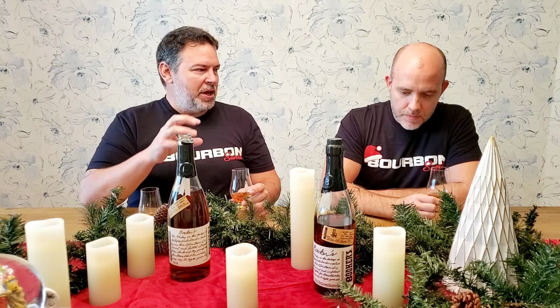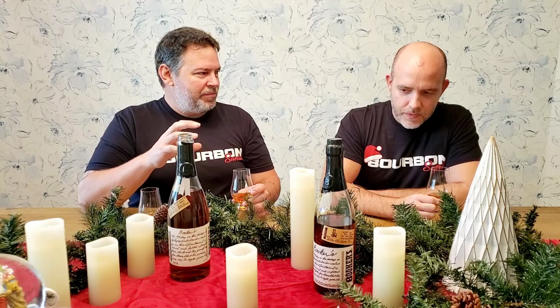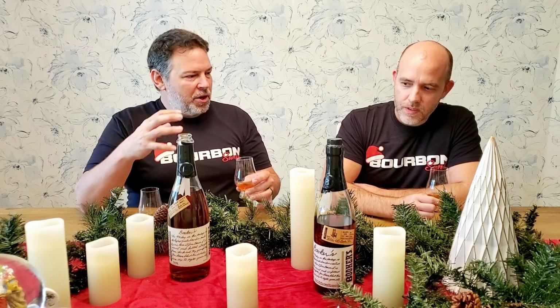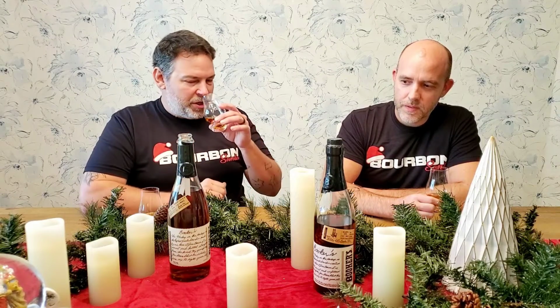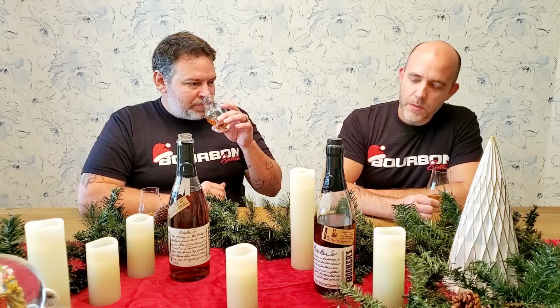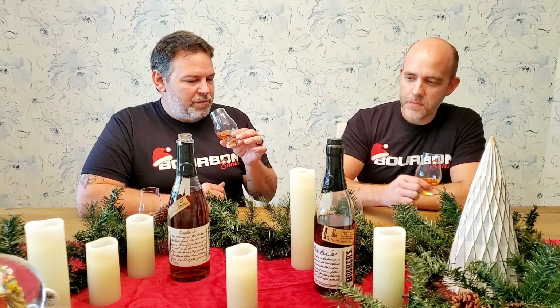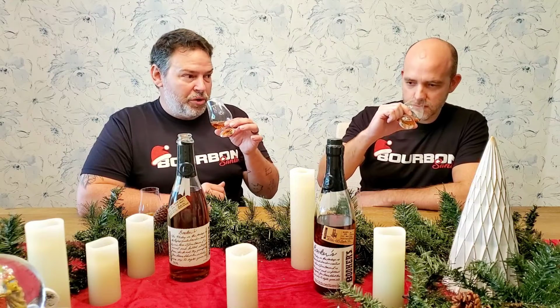Oh, the caramel note on that is really impressive. And that's a classic Booker's taste. Classic Booker's, the nuttiness is there, of course. But that caramel note is huge on it. It just jumps out. I'm actually really surprised how smooth that is. Yeah. It's super inviting, super easy to drink for a Booker's.